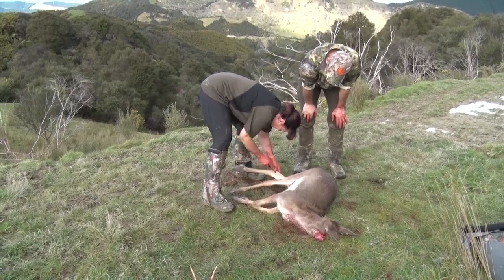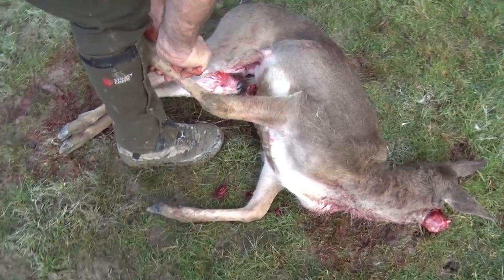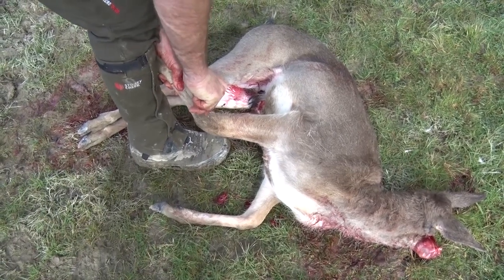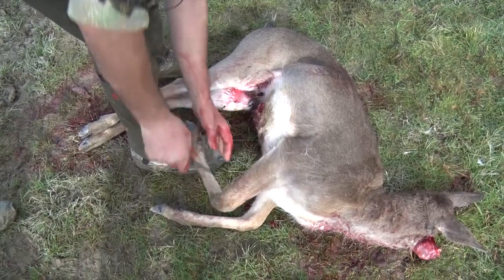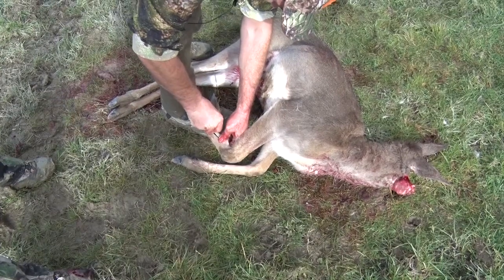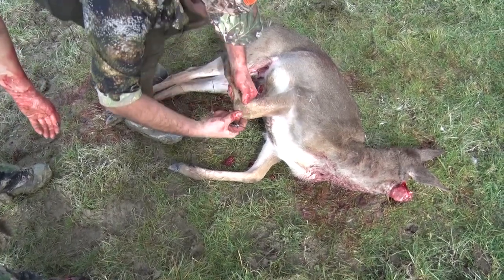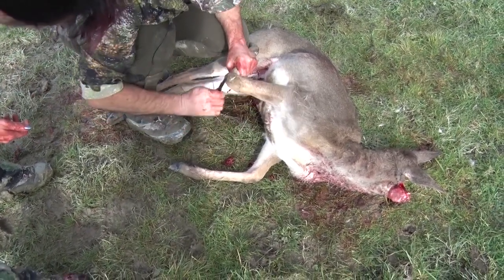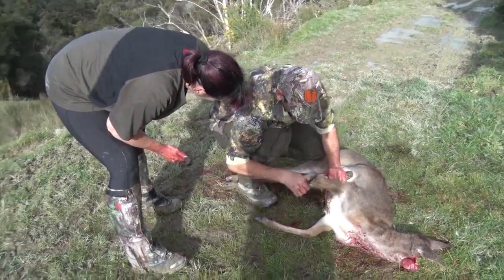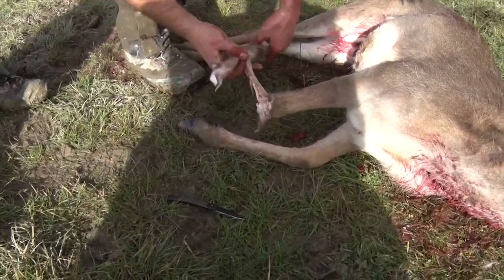And on the other side, there's a sinew running down the back of this leg here. So you want to put your knife in against the back of the shin bone. Yep, so that's it there. See that? And then you cut the front of the kneecap. That sinew holds all the weight. The reason you leave that in is so that it doesn't fall out.